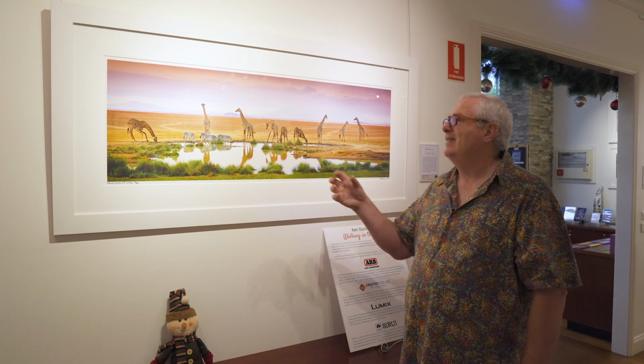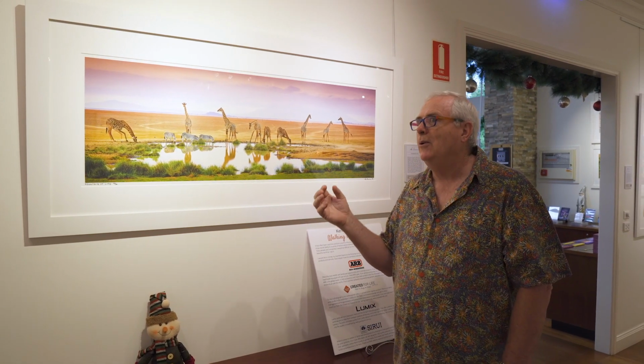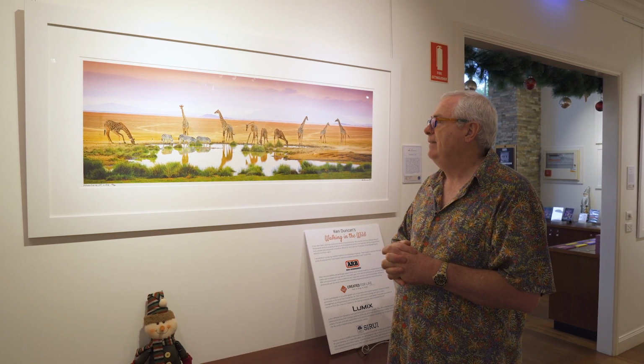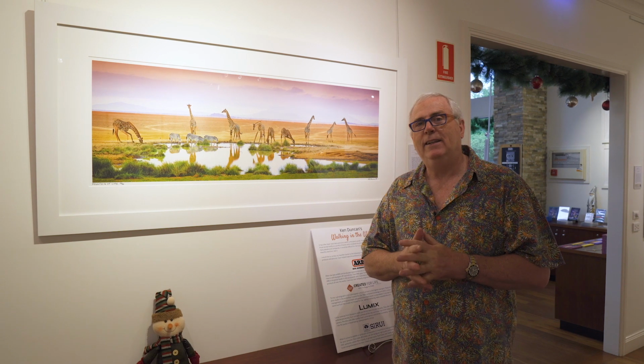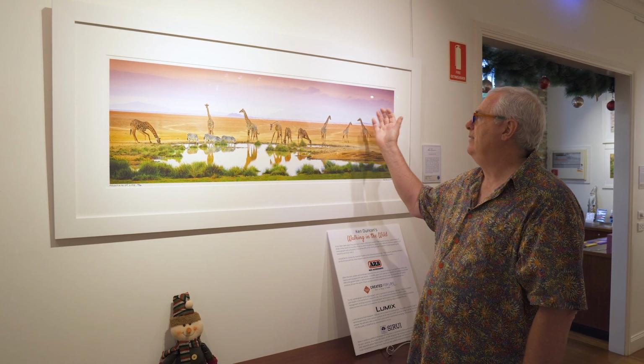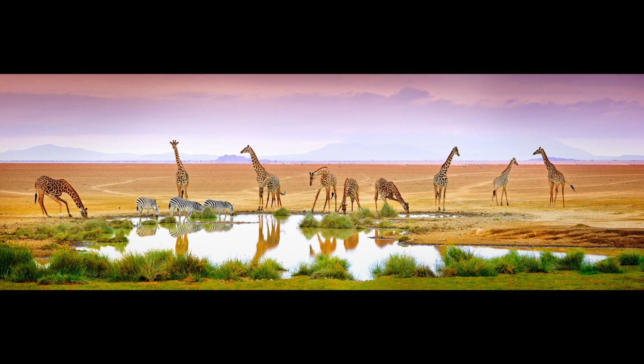Anyhow, the sun starts to rise, and we're looking at the pond and there's nothing there. The guide said, it doesn't look like there's anything at the pond. And I said, well, you never know. Let's see what happens. And as the light started to come up, all of a sudden these giraffes started heading towards the pond. And I'm thinking, oh yes, look at this. This is going to be so good. They started coming, getting closer.